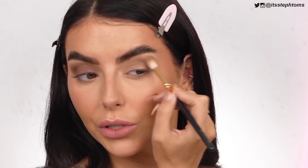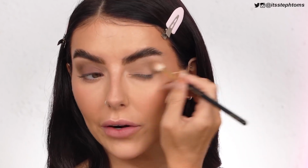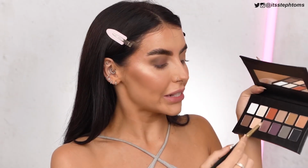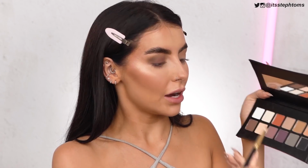And basically I'm gonna do a sort of reverse cat eye kind of situation again, because I feel like I've gotten a bit better at it since. To help me with that, I'm literally just gonna be flicking the eyeshadow up. Then I'm just gonna be taking this shade here, the tiniest little amount.